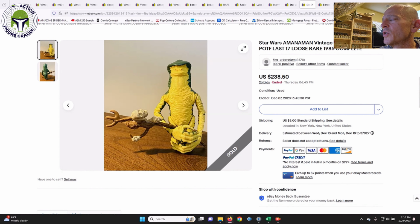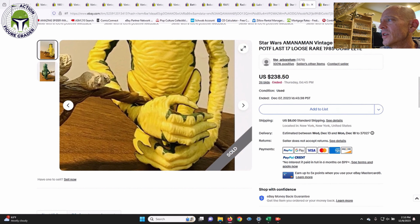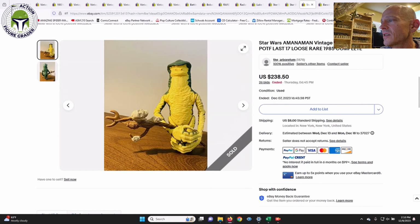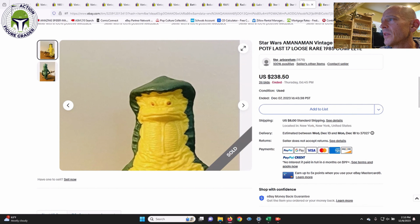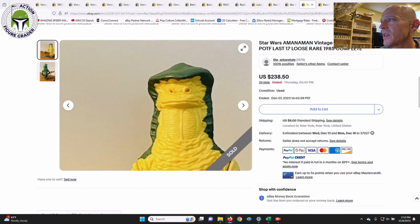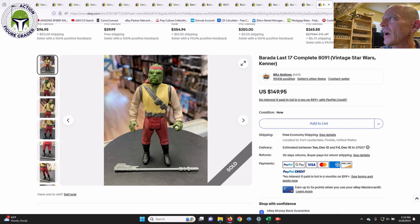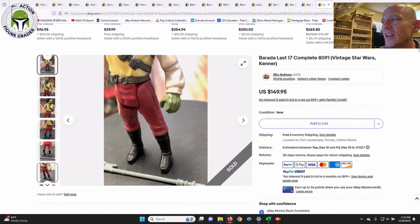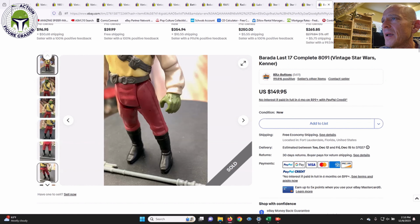A Monoman, this one sold for $238.50. That's also a number that seems lower to me than usual. This one looked pretty clean, and you can see maybe some light scuffs to the hands, especially on that bottom hand right there. It looks like it's got some scuffing there, but the forehead looks pretty good. No paint chips there. $238.50 seems a little bit lower than what we're used to. So maybe the last 17 prices are finally starting to come down a little bit. Barada's always been coming down. He's been one that's fairly easy to find. This one looked to be in probably 80+ condition overall, based on the photos.